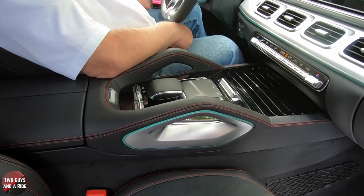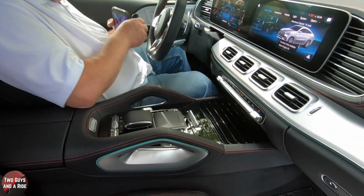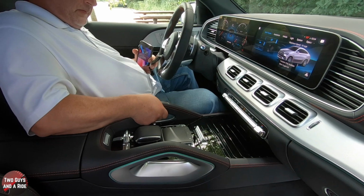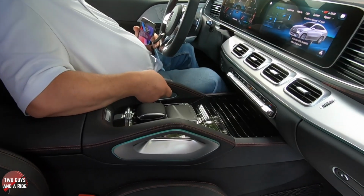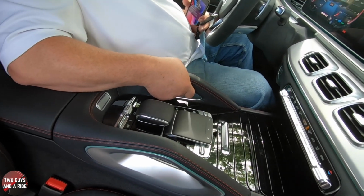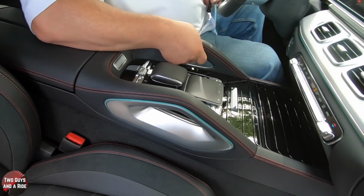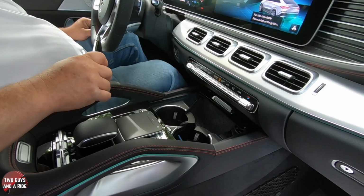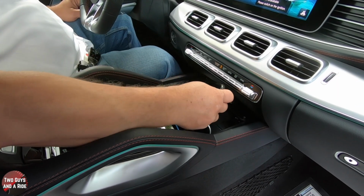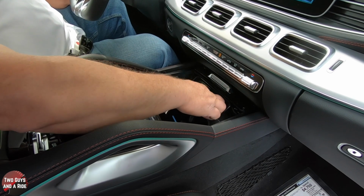Okay, so my favorite thing I'll have Nathan demonstrate are these grab handles, because with this being an AMG package, as you're going around some tight corners, it's pretty fast speed, you're going to really appreciate this, that you've got these nice, thick, padded aluminum grab handles. That's my favorite thing.